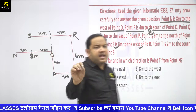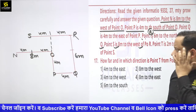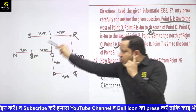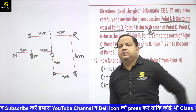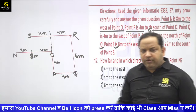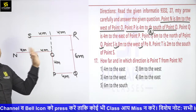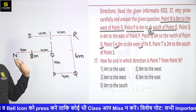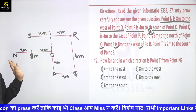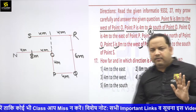यहां तक आपने बनाया है क्या? Nikita said 1, option 1. Have you drawn the figure like this? Are you drawing the same figure, guys? First you tell me, are you drawing the same figure? Have you got the same figure which I have drawn on board? What I am asking, have you drawn the same figure? Okay.